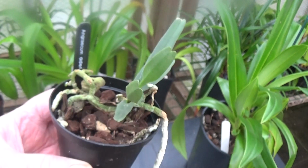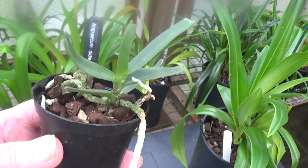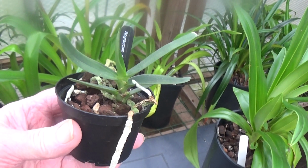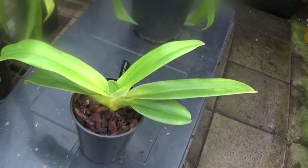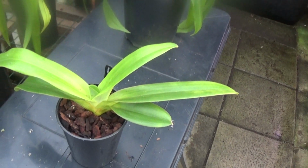Angraecum dideri. I've had it quite some time, and it's not done much. It's grown roots, but hasn't grown much up top, but it looks like it's maybe taking off now. Angraecum dideri. Now this one's making a nice plant. It's the Prince Edward of York.